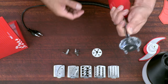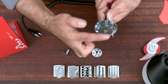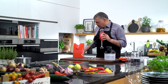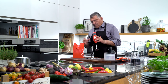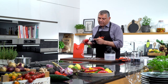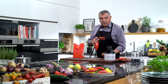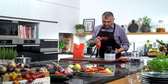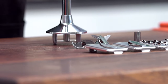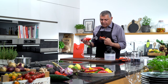Now this blade is absolutely safe between these four legs. And these four legs basically protect the blade or the receptacle. So we switch on just to show you. Now this machine is working, and the blade is basically spinning around. When we go on top, you see, nothing happens because it doesn't even touch the surface of the receptacle. The most important is that you put it really perfectly on.